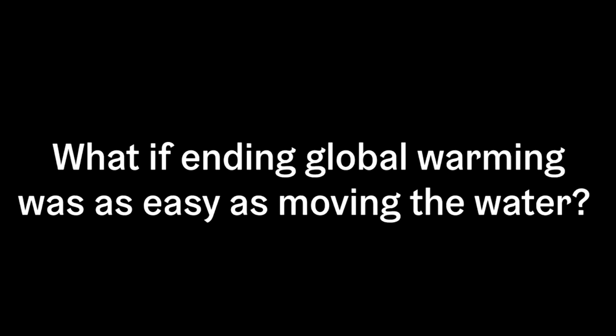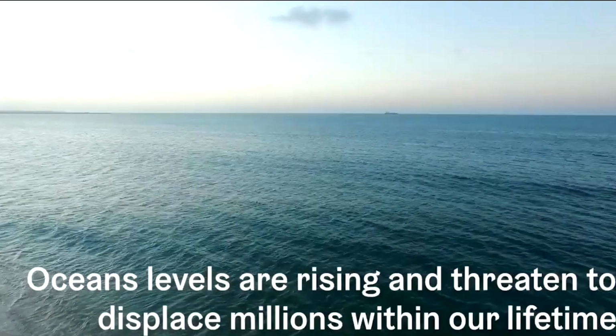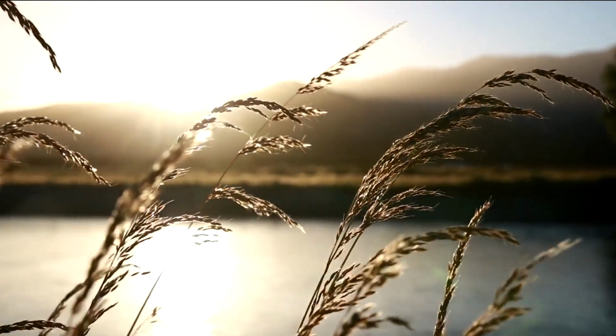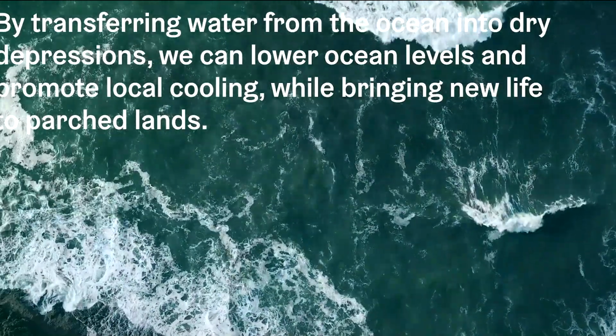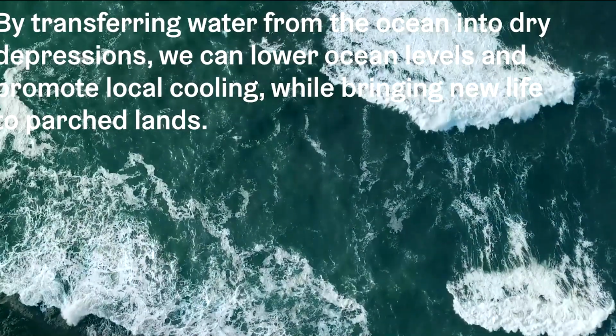What if ending global warming was as easy as moving the water? Ocean levels are rising and threaten to displace millions within our lifetime. By transferring water from the ocean into dry depressions, we can lower ocean levels and promote local cooling while bringing new life to parched lands.